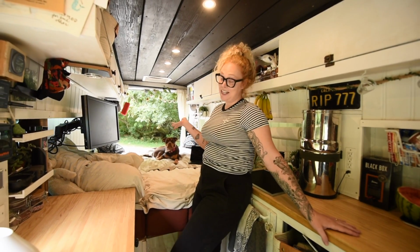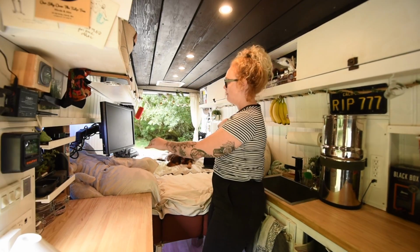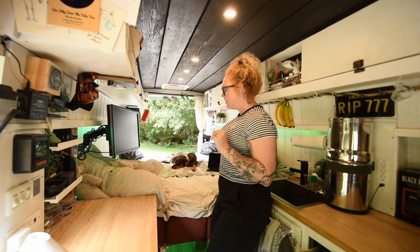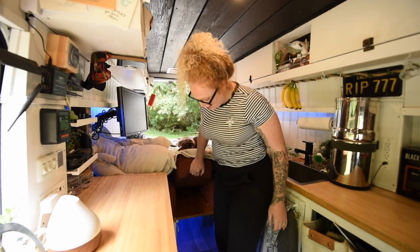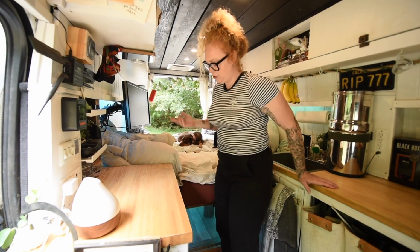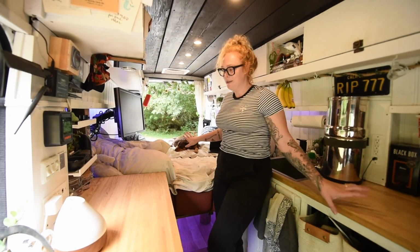So we have a king-size bed, which was really important since Alex and I are both 6 feet tall. The bed is 6 feet across and then 6'5" this way. So it's kind of like a weirdly shaped king-size bed, but it is also convertible because our dining table or work table or whatever table sits on these little rails underneath here. I can show you how it converts, but clearly it's very comfortable because Lucy is always sleeping on it.